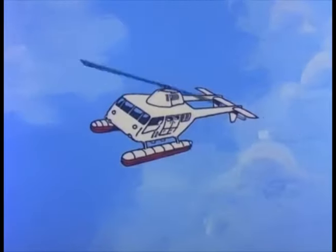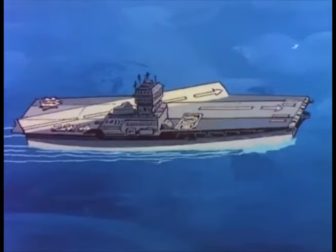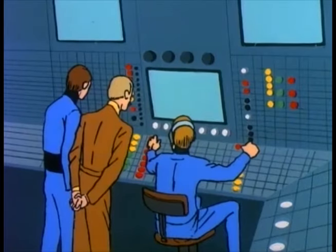Helicopter to search 1. Search 1 to helicopter. Go ahead. We have visual contact with the probe. Chute open. Good.